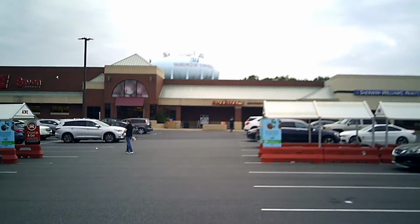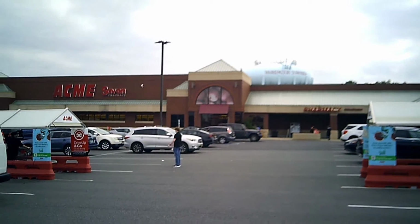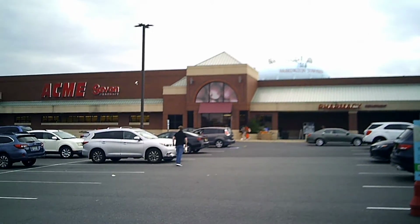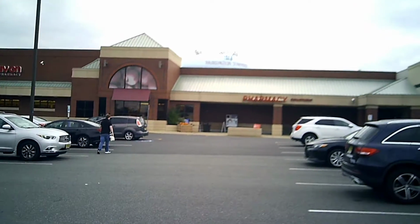And directly next door to the Acme, if you could see, there was a thinly disguised former Acme. They changed the awning in the front, but pretty much the old Acme is there, just repurposed as other store space.